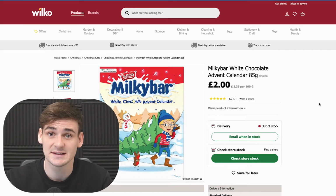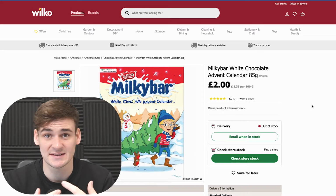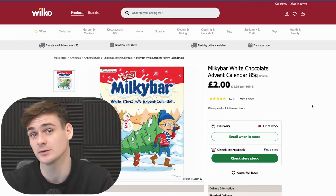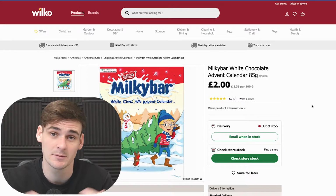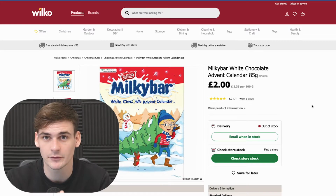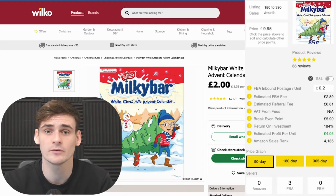Because this is obviously a seasonal one, we have a really short window here of when we can actually sell this. So the only downside with products like this is that realistically it has to be sold in the month of November, otherwise you might end up with a loss, because as soon as the advent calendar period is over, then who's going to be buying advent calendars? I mean, you might pick up a few sales from people who just like the chocolate, but your prime time is really in November itself. So it's really important to get them in as quickly as possible, get them sold, and take your profit when you can. So let's run through all the key data on this one.